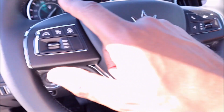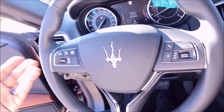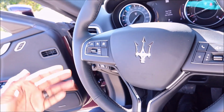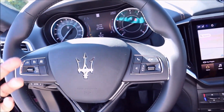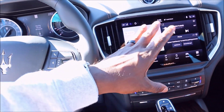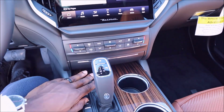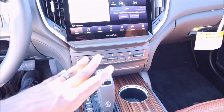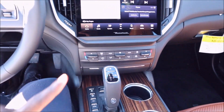But you still have the very FCA, Chrysler-esque buttons, as everybody would like to say. But again, I think they did a good job on revamping the interior, as far as the infotainment and the TFT screen, and then adding things like the wireless charger and the USB-C plug-in. That stuff goes a long way. We're gonna hop in the back really quick because you're gonna get the same luxury back there, trust me.